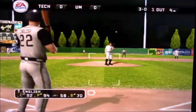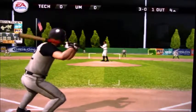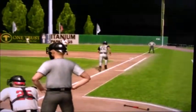And they've got him in the Penn League short season right now. Looks like he's doing pretty terrible. He's only hitting about .200. Hey, ball four, there we go. Take that.